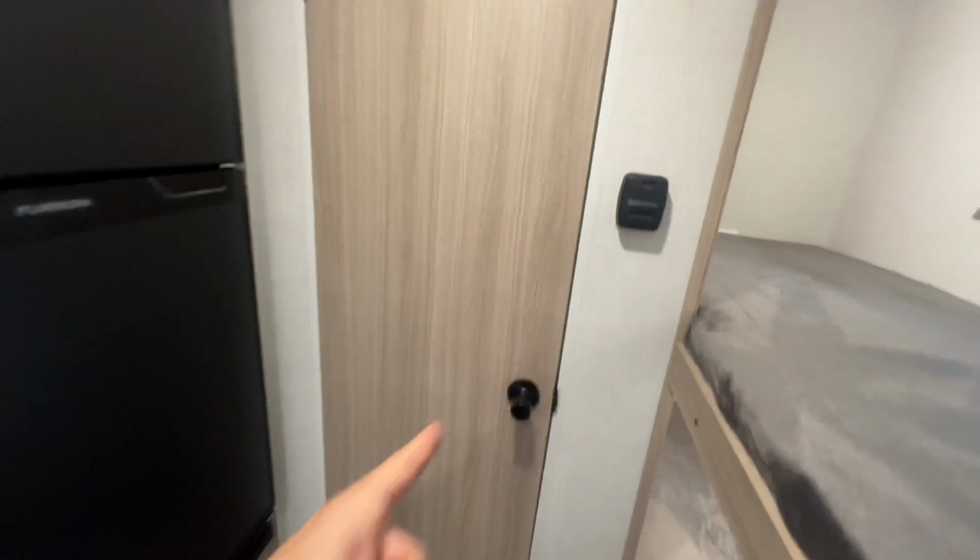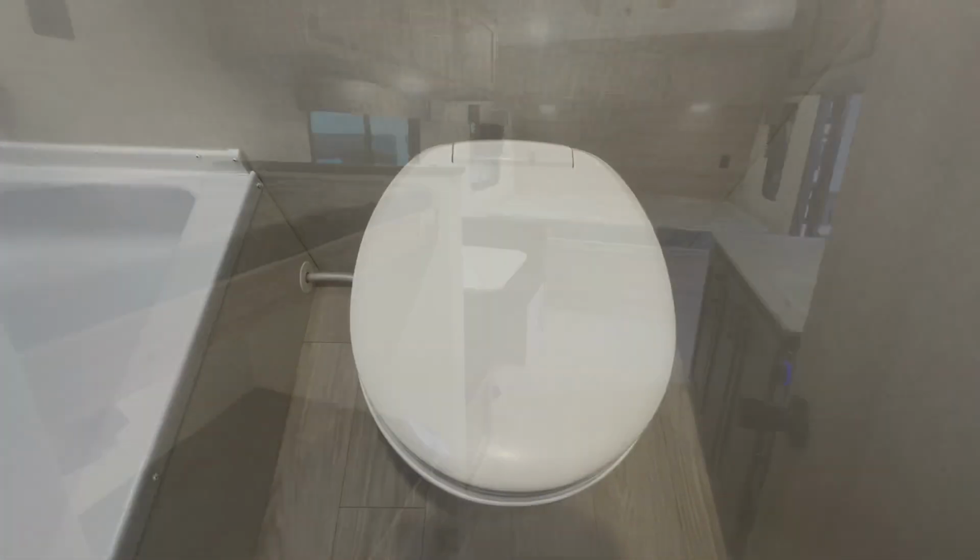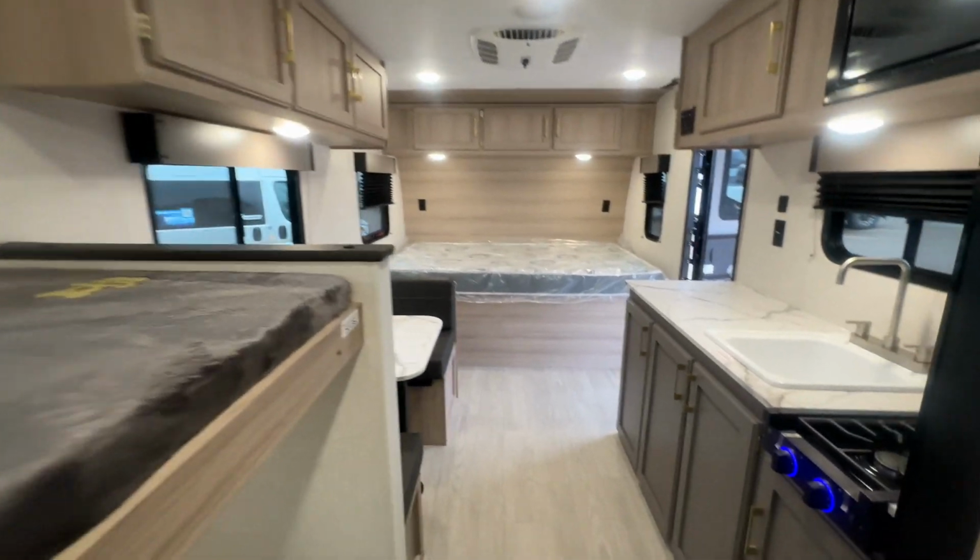Voila. Back here, we got the bathroom. Ta-da! With a nice shower. Love it.